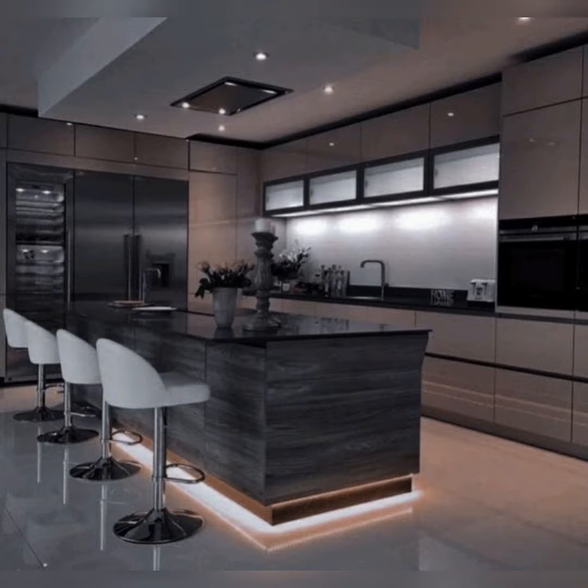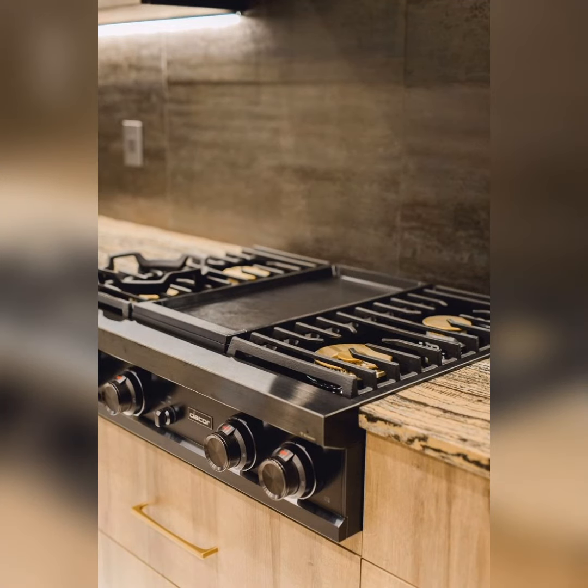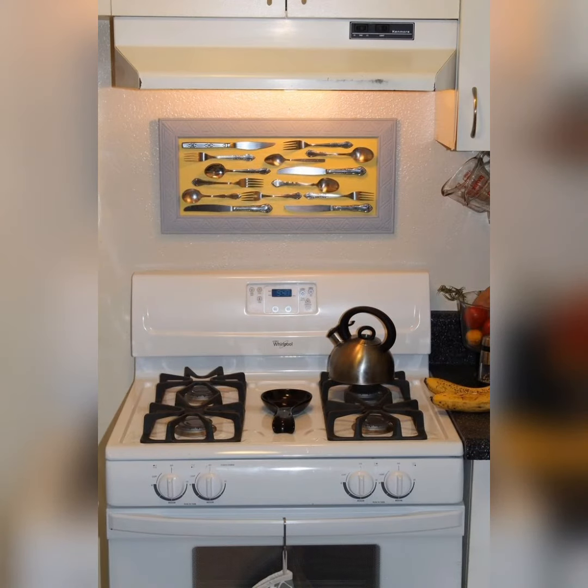Number 1, stylish stove makeovers. We will take you on a journey through remarkable kitchen transformations where outdated and ordinary stove areas are revitalized into a showcase of elegance and sophistication. Get ready to witness the power of color schemes, textures, and clever accessories that can turn your stove into a work of art.